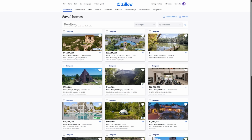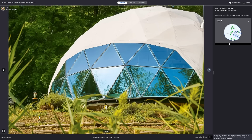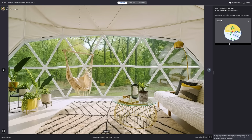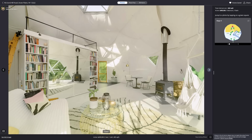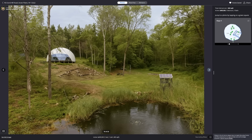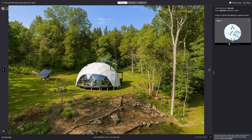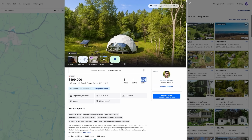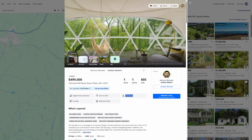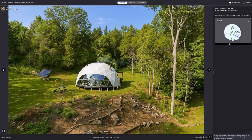A dome. There's a lot of dome houses out there. A lot more geodesic domes than I thought existed. Just kind of a weird one. It's like half steel, maybe half tent, and it's like a fabric roof lining. I assume it's made of steel. No problems with it. It's clean. It's nice. I assume it's well insulated. And it's also expensive. $500,000 for this little thing. 805 square feet, 7 acres though. I have no idea how nice Dover Plains, New York is, but it looks nice.